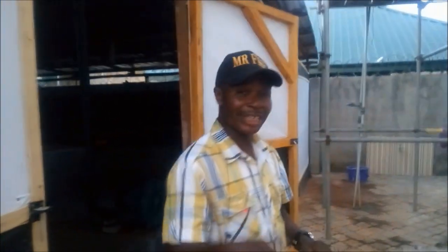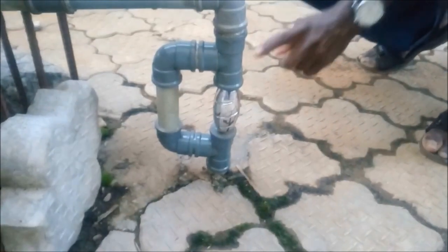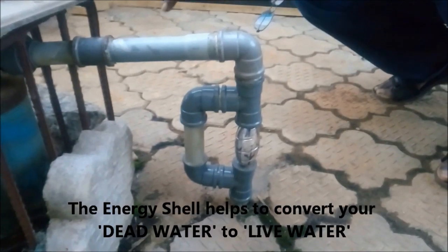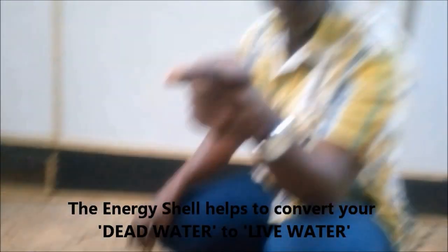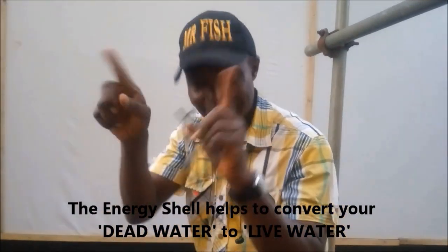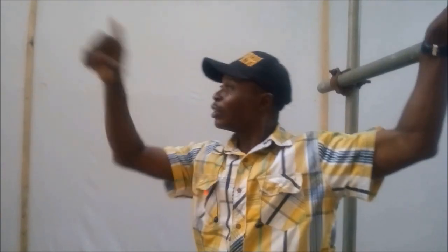Now let's go see the energy shell that's installed now. That's going to give them what we call live water. Now here is the energy shell. Water comes from the borehole, and because the water is dead already, because the water is turned in a clockwise motion by the water pump, definitely it kills and coats. So you've got dead water coming in here, and then as it goes in to the bio tank to serve the house and the farm, that's not okay for them.